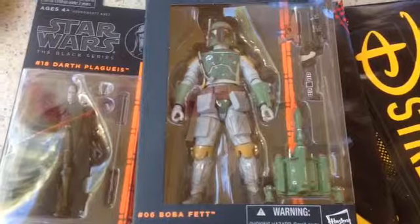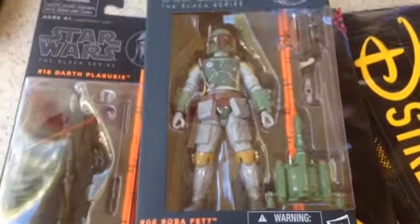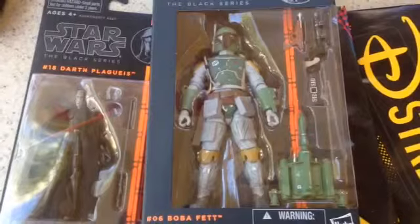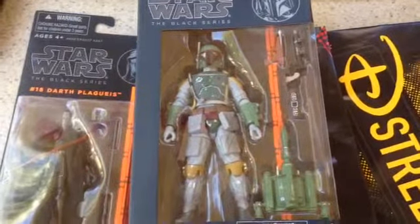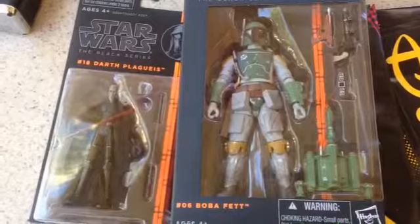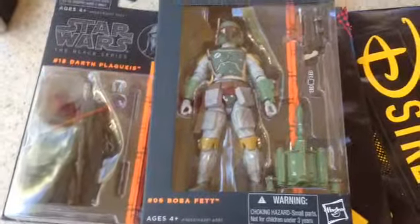Now, pricing, you might wonder, is a little bit higher just naturally, but if you aren't finding it and you're going to buy it on the secondary market, it's still cheaper than that. In this case, the Darth Plagueis was $15 and the Boba Fett was $26, because we have our Disney discount, that brings it down. So the 6-inch Black Series figures end up being about $22, and the 3 3/4 end up being around that $12.50-ish mark. And in this case, I was able to pick up both of these guys for $35 right now.